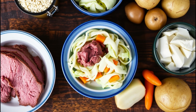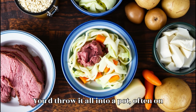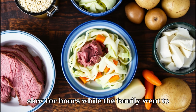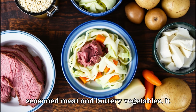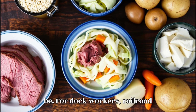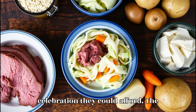It was cheap to make, easy to stretch, and heavy enough to keep a laborer full well into the next day. You'd throw it all into a pot, often on Sunday morning, and let it simmer low and slow for hours while the family went to church. By the time you got home, the house was filled with the scent of seasoned meat and buttery vegetables. It wasn't glamorous. It didn't need to be. For dock workers, railroad men, housemaids, and street sweepers, this was the closest thing to a celebration they could afford.